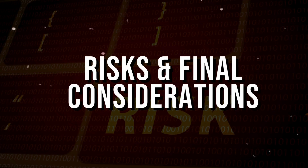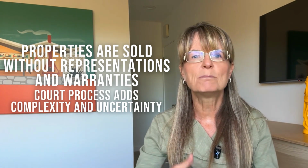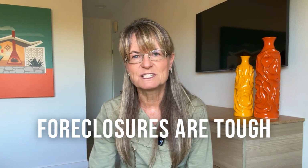Step 10, let's talk about the risks and final consideration. So buying a foreclosure can be a rewarding investment opportunity. There's upside for sure. It comes with significant risks though. Properties are sold without representations and warranties, like I said, and the court process adds complexity and uncertainty in the process. I mean, how does a renter give notice to their landlord? Or what if you sold your house and you need a place to live? You can't count on that foreclosure. You might lose in court. Foreclosures are really tough to purchase in those types of instances.